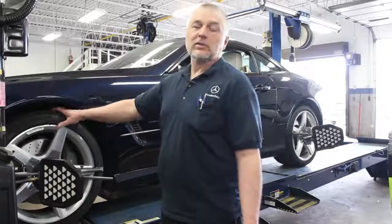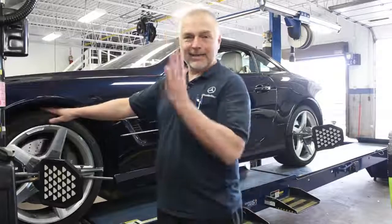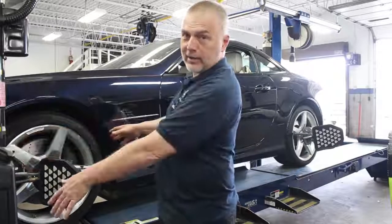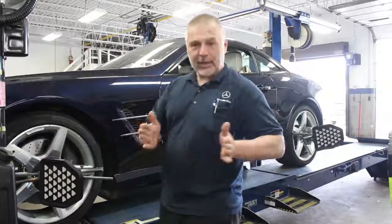The main three alignment angles: the camber, which is the top of the tire leaning in and out; the caster, which is the wheel setback forward and back in the wheel well opening; and then the toe, which is the front tires aiming in and out.